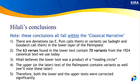There you see. I would say it's not a school text. This is a nascent text that was going to be erased and written over, as they are now standardizing, trying to get to a standard text. Now, Hilali goes on and believes that the upper, later text of the palimpsest contains variants as well, and we'll see these later. Therefore, both the lower and the upper texts were corrected significantly and do not agree with the Quran that we have today. That's correct. So already you can see this is highly problematic.